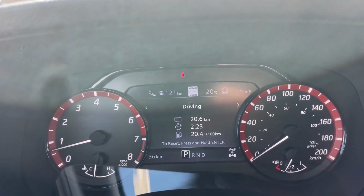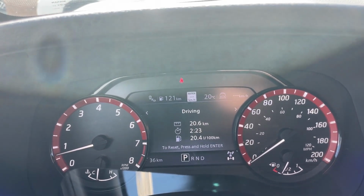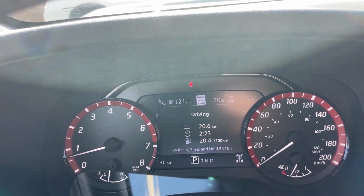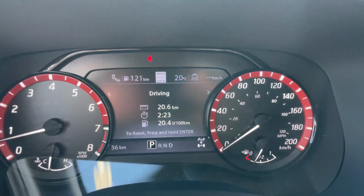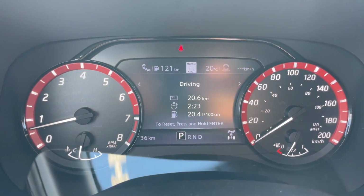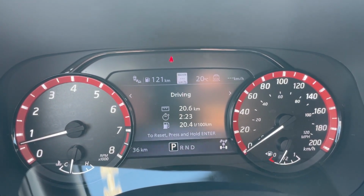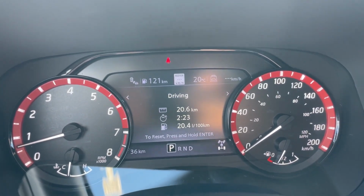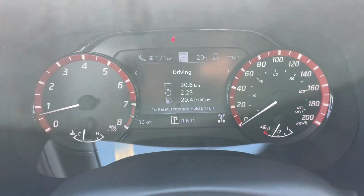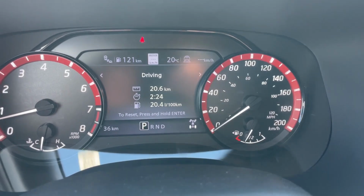It's gone 20.6 kilometers. Now the fuel economy is showing ridiculous at 20.4 liters per 100 kilometers because it has only got 20.6 kilometers in 2 hours and 23 minutes. Once you start getting into some normal driving conditions, you're going to see some of the best gas mileage that you've ever seen on a Frontier. I have not yet had a chance to personally drive this, as this is the first one showing up on our lot and it's already pre-sold. However, the regional manager was saying he was getting numbers as low as 11 liters per 100 kilometers as an average in the Frontier that he drove for about 2 weeks.